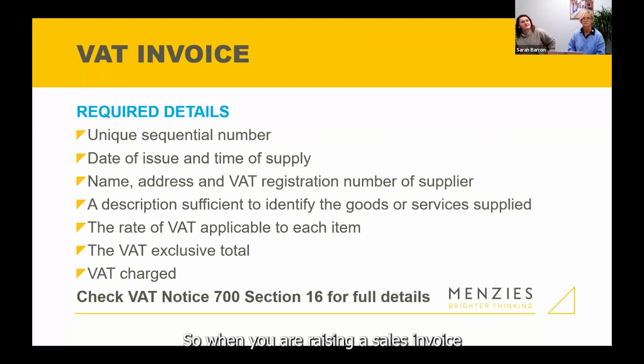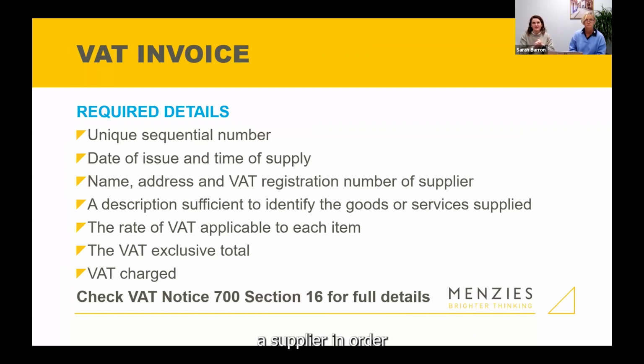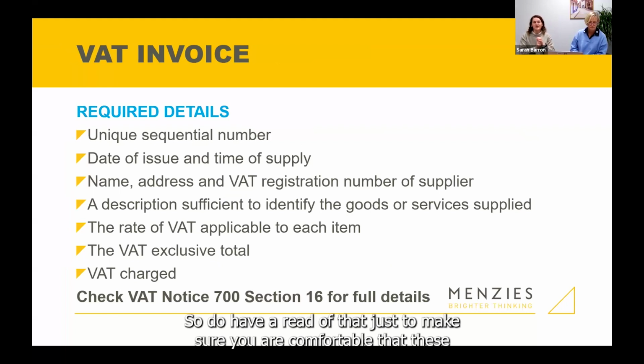So when you are raising a sales invoice, or you have purchases and you've bought goods or services from a supplier, in order to recover the VAT there are particular requirements that need to be met, and some of those requirements are detailed on this slide here. There is a lot more detail in VAT Notice 700, so do have a read of that just to make sure you are comfortable.